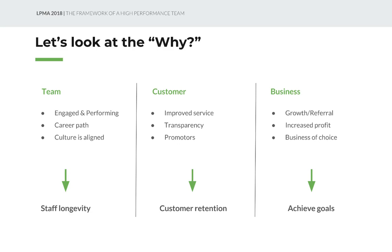They now have a career path. So with this type of framework that we're talking about, which we will go through as part of the case study, they have a career progression plan. It's all about learning, developing your skills, and becoming better at what you're doing. And also in high-performing teams, what you find is the culture is aligned. So people are all working towards the one goal.